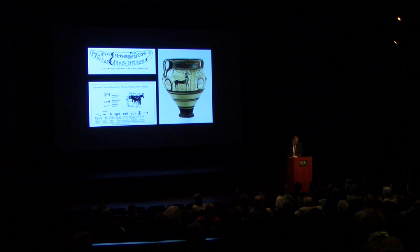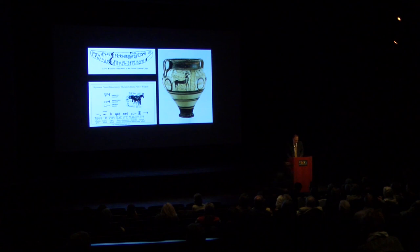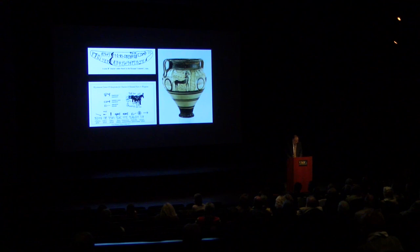A series of craters decorated with horse-drawn chariot scenes manufactured in the 14th and 13th centuries BC in the Argolid have been found in tombs and other contexts in Cyprus and along the coast of modern Syria, Lebanon, and Israel. A fine example from the second quarter of the 14th century BC, illustrated at right and discovered on Cyprus, probably in a tomb at Moroni, is in the Metz Cesnola collection.